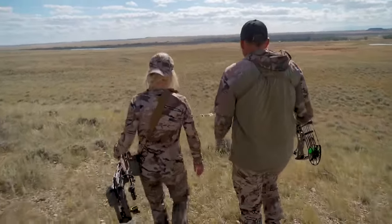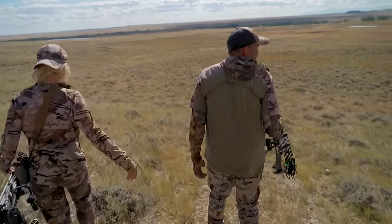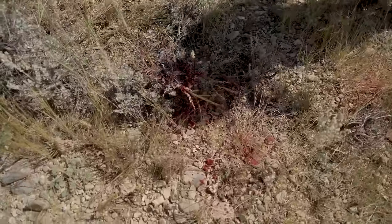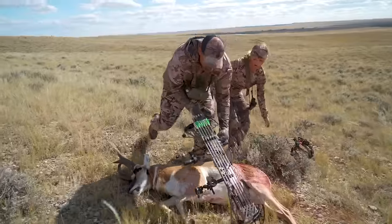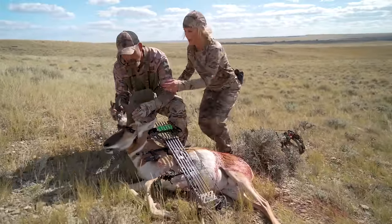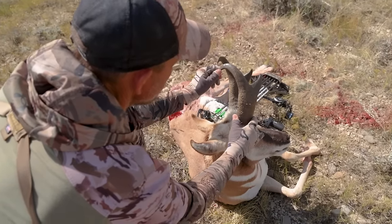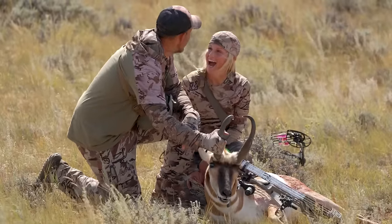Giant bull, but it was at least the first shot out of the lift connected. Well, see, I hit him high, probably just hit the artery up on top. Look at that thing. Yeah, he was super narrow, but look how heavy he is. It's a beautiful buck no matter what. It's awesome. I love it.